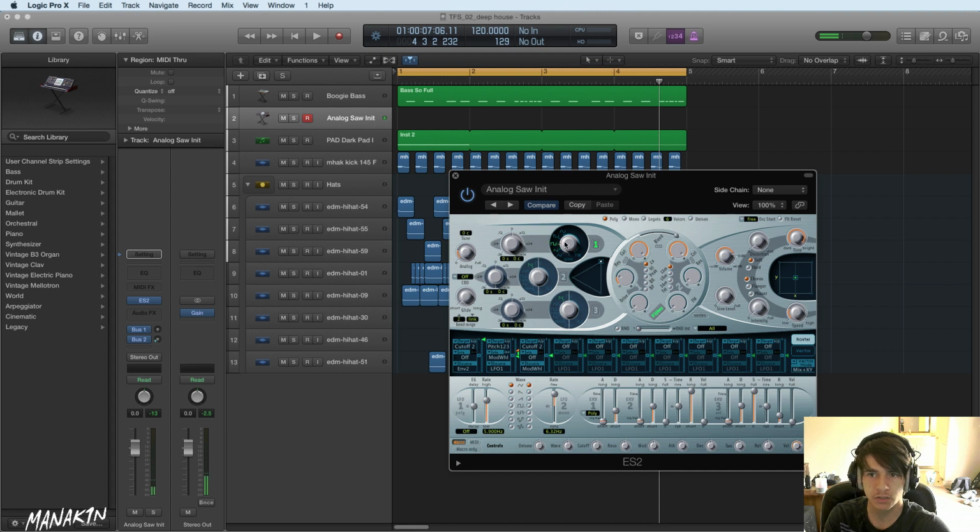What we need though is we need a square first of all, because the basses in deep house are very square centric. There's not too many sines and not too many saws, so you get this more hollow tone.